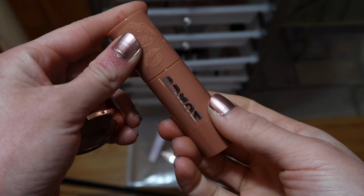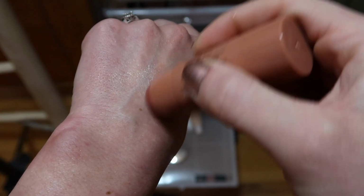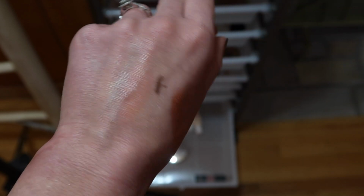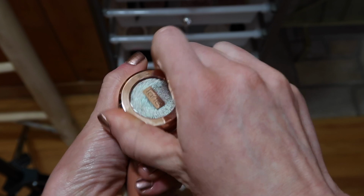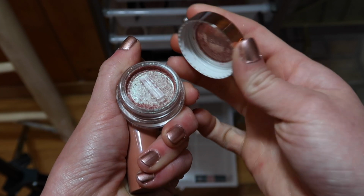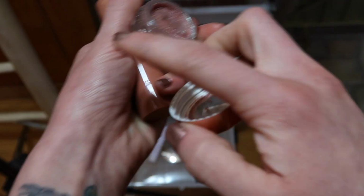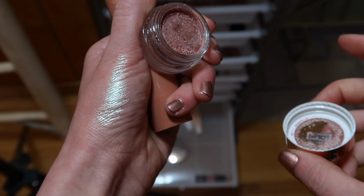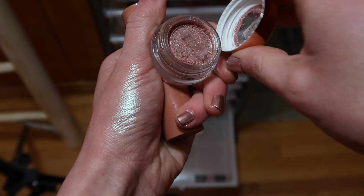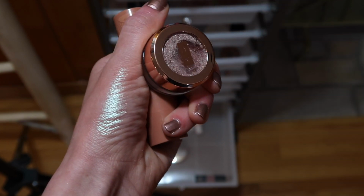But I recently picked up this Buxom lip balm in the shade Inner Glow. So obviously, you know me, I love balms. Very excited to give this a try. So I'm going to pull this, and then like I said, I had a new Tarte paint pot I wanted to grab as well. This is in the shade, I believe, Wild at Heart. And can you even believe, look how pretty that is. So I'm definitely going to be pulling this in and trying to create some looks with this.